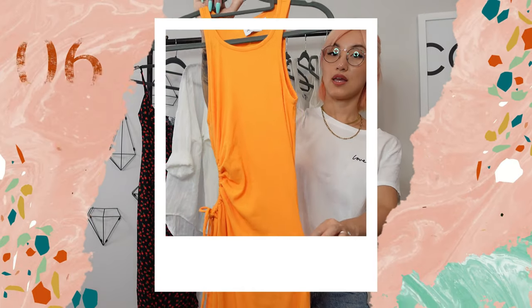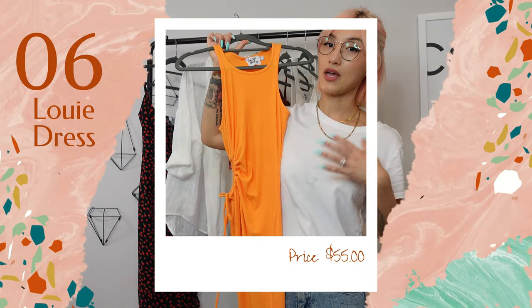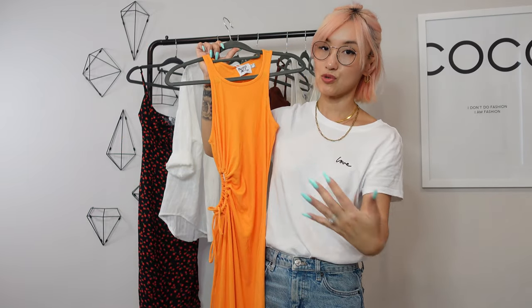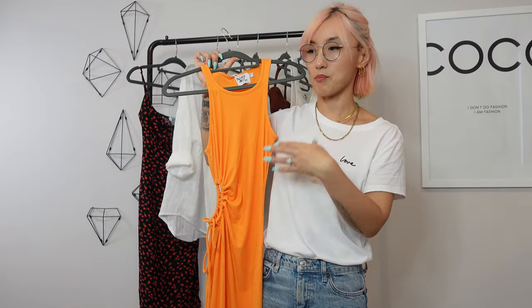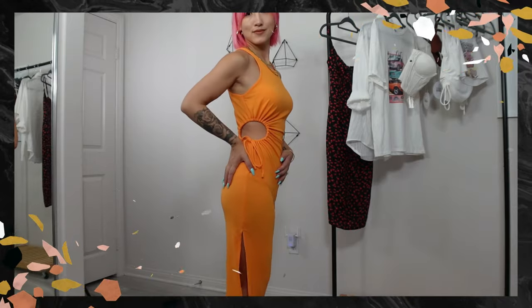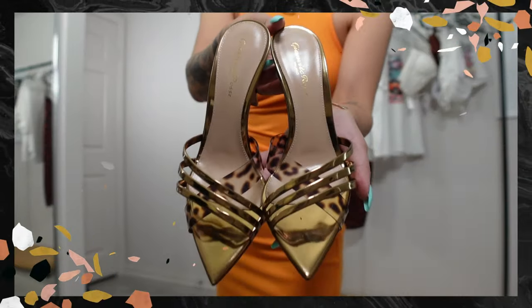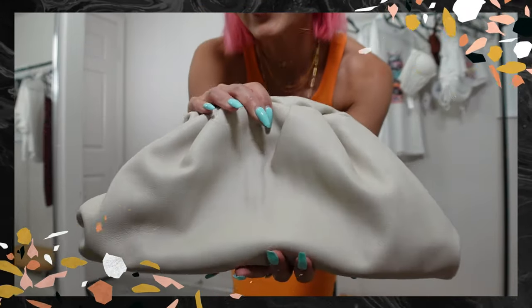This first one is for sure a pop of color. Both of the dresses that you'll see are midi to kind of a maxi length. I wouldn't say it's a full true maxi, but definitely a midi length, and maybe this one is a little bit longer than that. It has a little ruched detail on the side and an opening here for a cutout-like look.